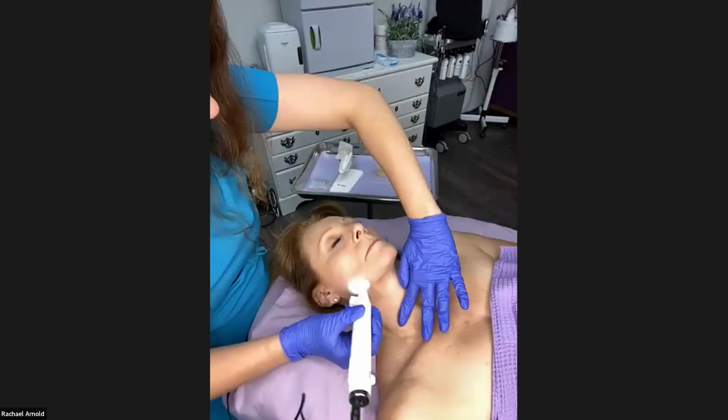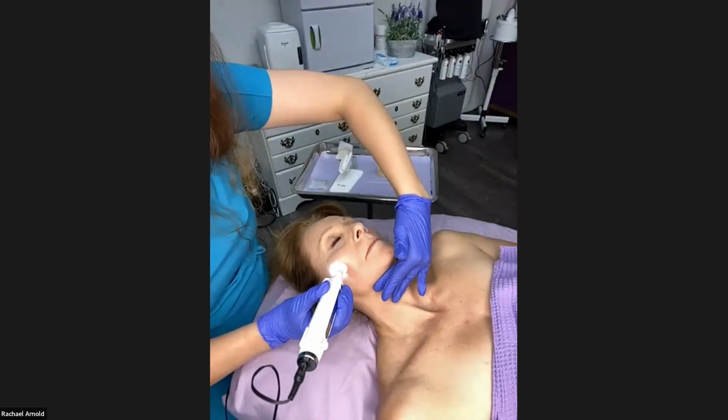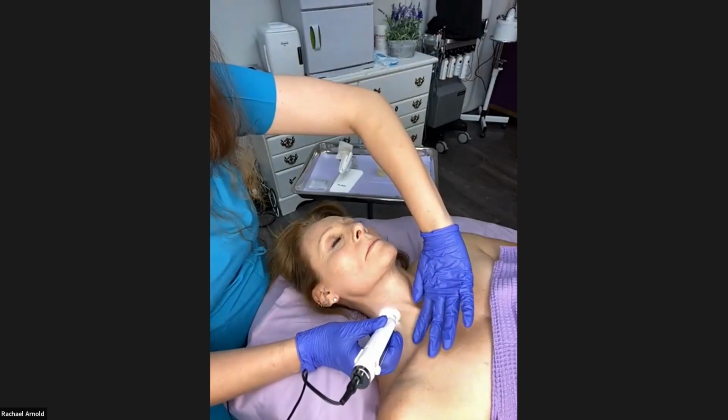Rachel, we had a question. Somebody was asking, how long after using the needle tip can you perform a cold plasma treatment? You could do it as soon as the dots fall off. Good question.